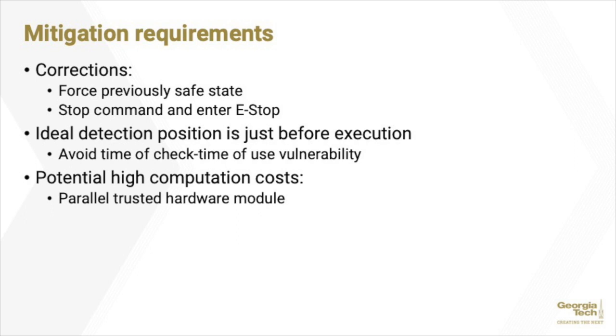After detection, there are several requirements for mitigation. First, you need to look at the corrections. The system can either force a previously safe state, or it can completely stop the command and enter the e-stop mode for the robot. The ideal position to detect an attack is just before execution. This avoids the time of check, time of use vulnerability, which is especially important due to the lack of integrity checks. We also need to take into account the potential for high computation costs. The researchers' main idea to get around this was to use trusted hardware modules that were assigned in parallel with the robot.